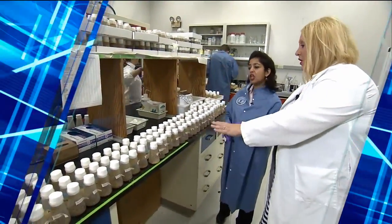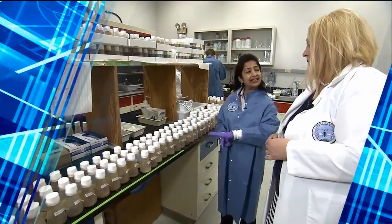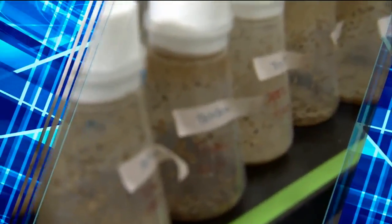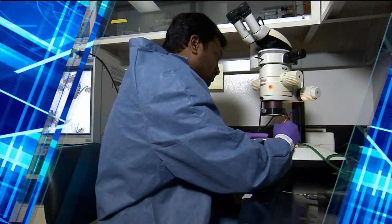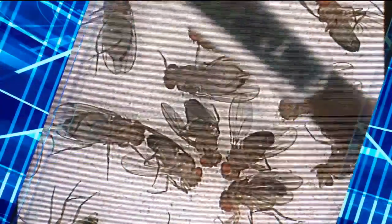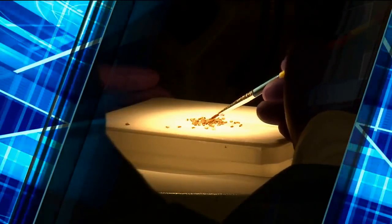But these aren't the same. They're all different kinds, right? Exactly. That's what I was going to say, these are also all genetically different. So even though to you they all look like bottles of flies, these are genetically all different. And so let's say there was one of these genetic lines that we were going to fly for spaceflight, we would take that and we would expand that stock to make many, many copies so that whenever we needed it, we were ready with young flies.